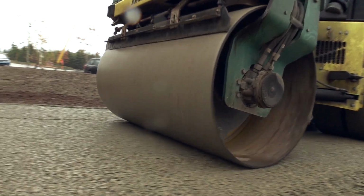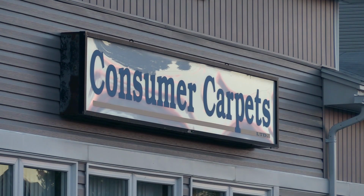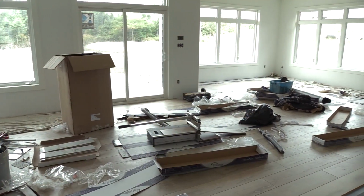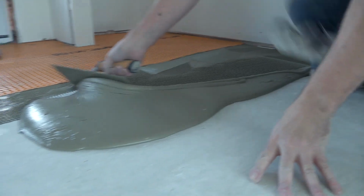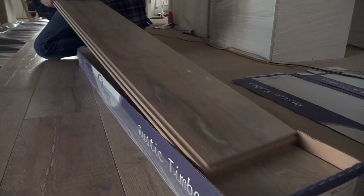Last week on the show, our driveway was paved over, the walls received a good coat of primer, we picked out our floors with the help of a local shop, and had the tiles and flooring installed. But we're not finished yet, so this week, let's keep working on the interior.